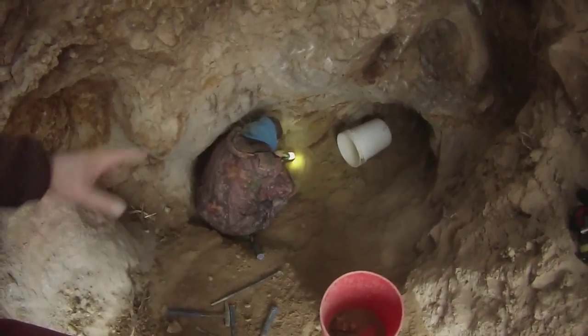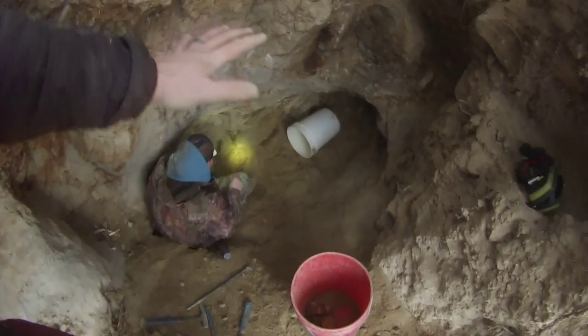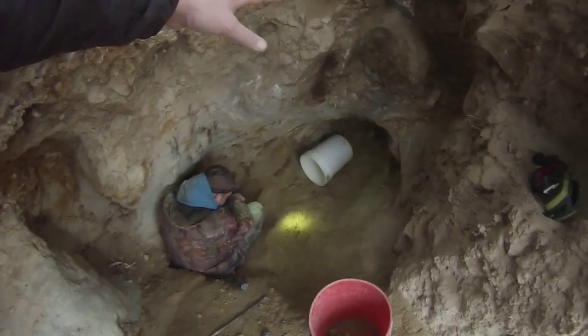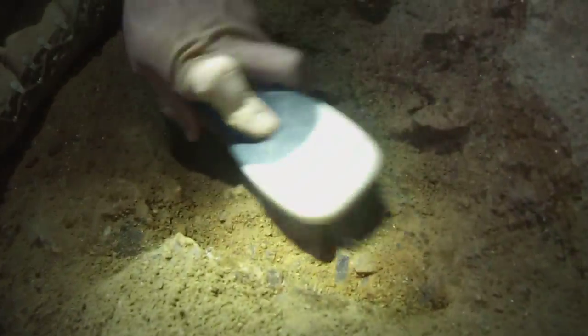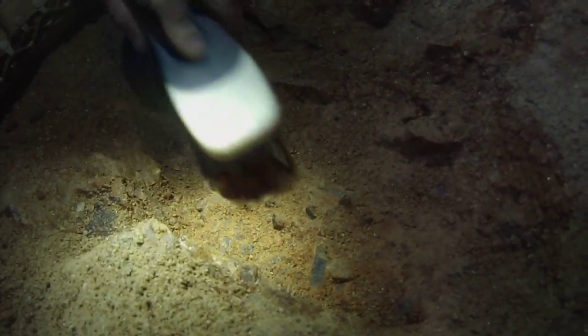We got some Elton John going, clearing out this hole. We're trying to kind of get this down to a base. Carved off some of the big rock, took everything out. Been picking out crystals and such here. And then we got down into this rusty layer and started clearing it out. And as you can see, a bunch of little tips right here.